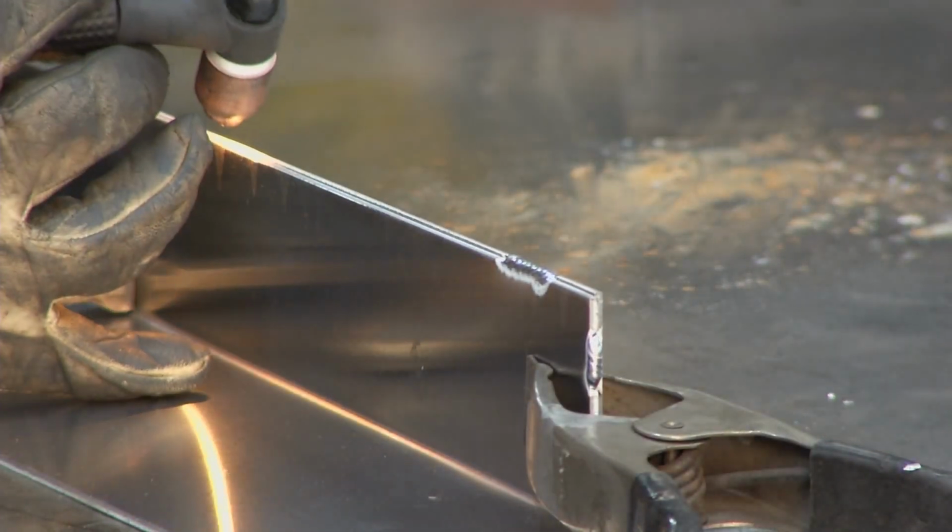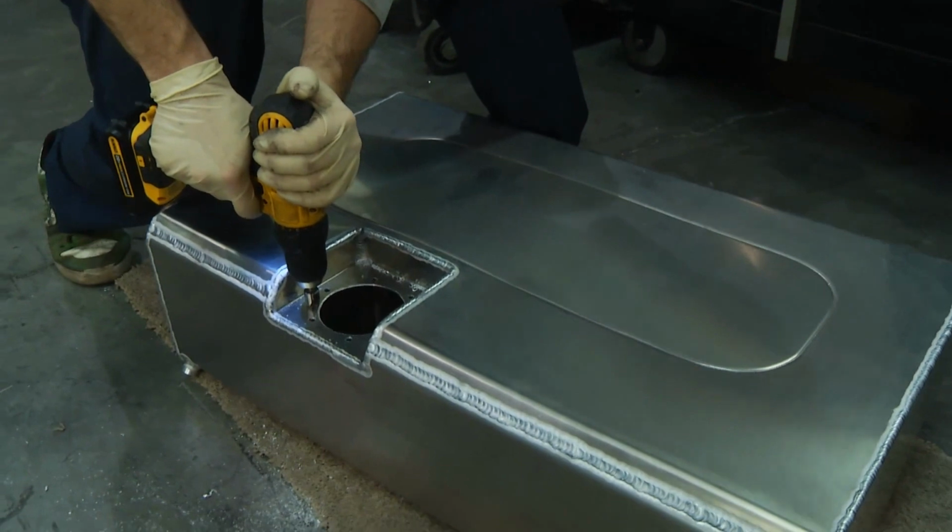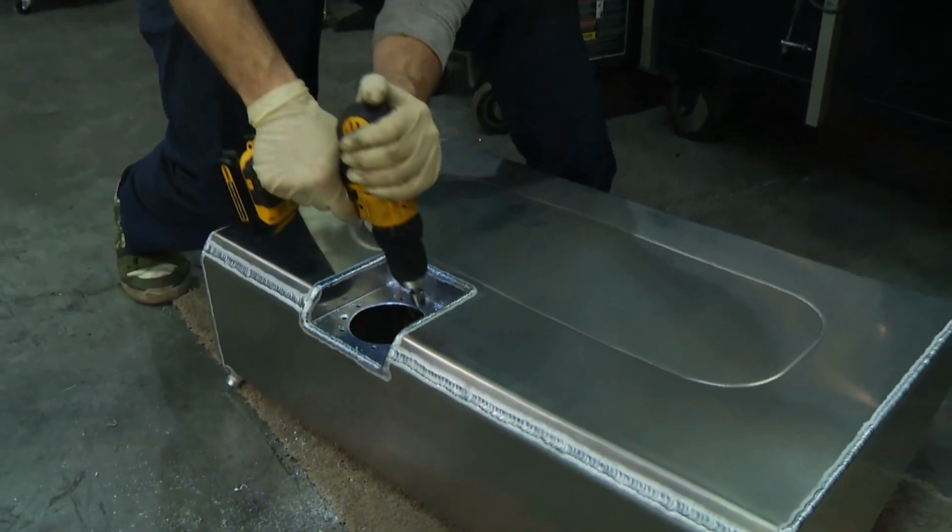What if somebody needed something custom? We can do customs. We have about a dozen tanks that are production tanks, but if somebody needed something just for their own custom vehicle, they can send us a print and we can build it for them. I like that. You can build a lot of things, which is what we're going to do when we come back here on Performance TV.